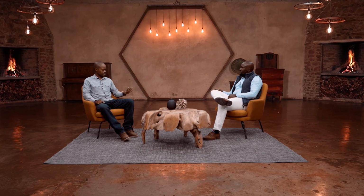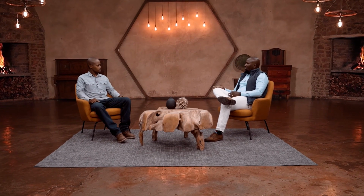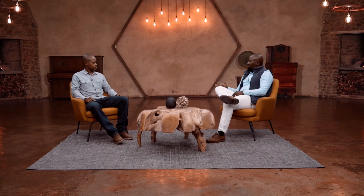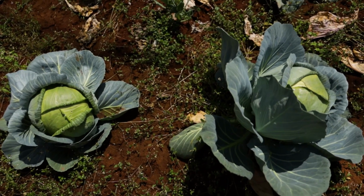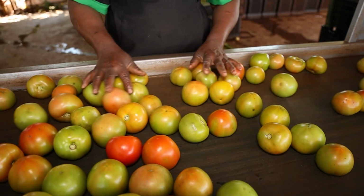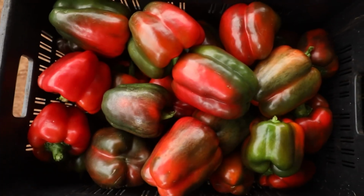Let's break it down there. Leafy products and fruit, what are those? So leafy, we're talking mainly of crops like lettuce, cabbage, and other such product. Fruiting crops, we're talking tomato, peppers, and cucumbers.